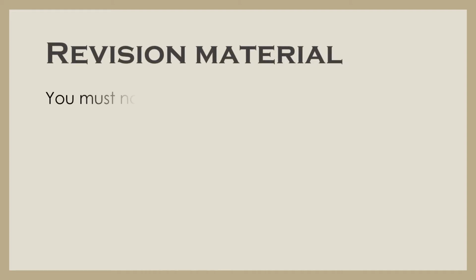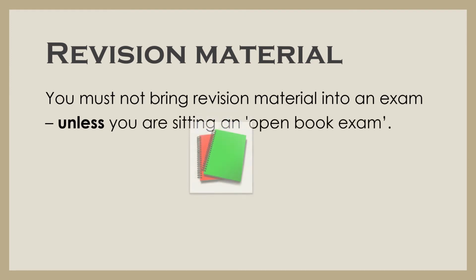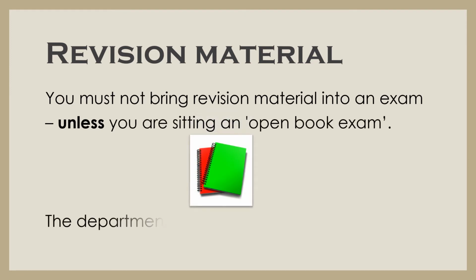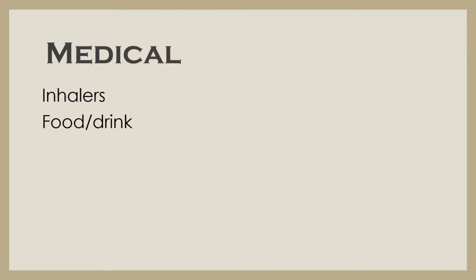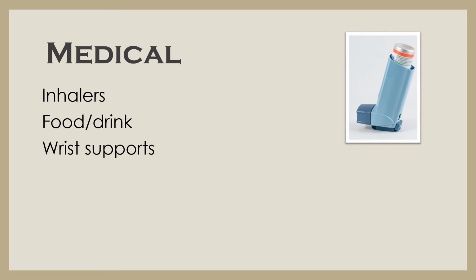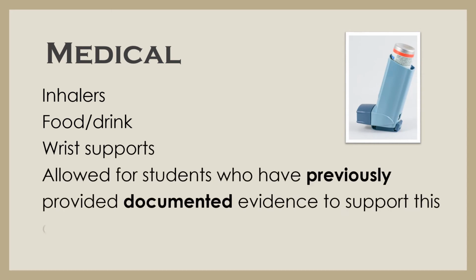Revision material. You must not bring revision material into an exam unless you're sitting an open book exam. The department will notify you if this is permitted for a particular exam. Now, medical reasons. You will be allowed to bring in inhalers, food, drink or wrist supports, but these are for students who have provided documented evidence to support this arrangement.